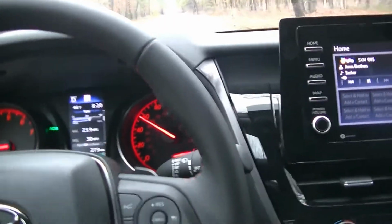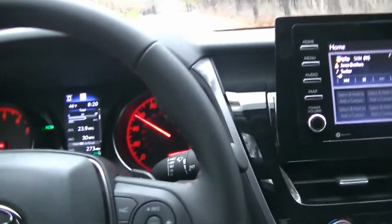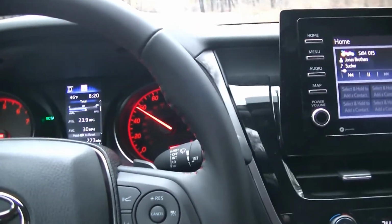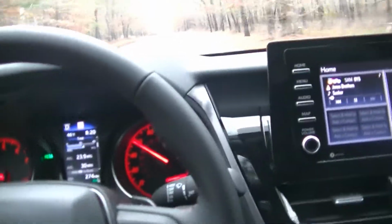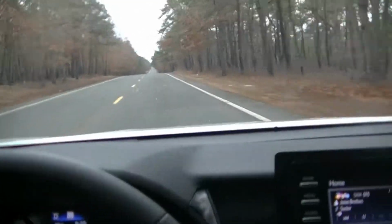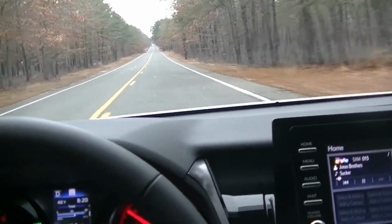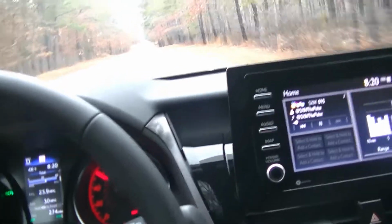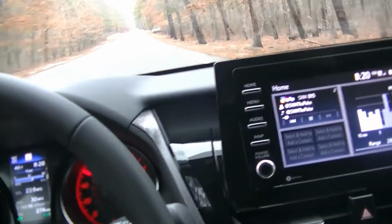So if you're seriously in the market for one, take it on a good drive. Put it in some different situations. You want to take it down a rough road and see how the suspension reacts. Because listen, it's not break your back stiff, but it's stiff. You can see I'm kind of bouncing around here on this road, and it's just because the car has a stiff suspension. It's driving the way it's supposed to. So make sure you go out, drive an XLE, drive an XSE, and then drive the TRD, and just make sure that it's what you want.